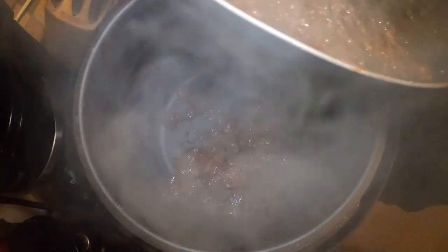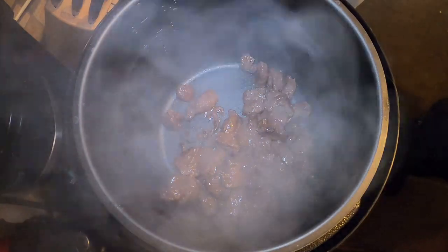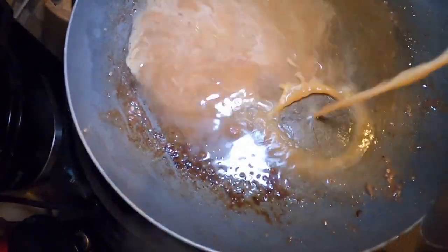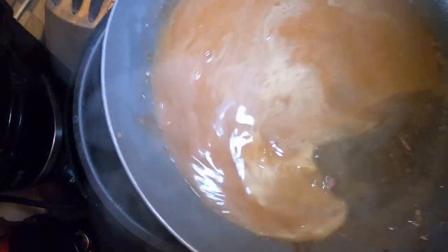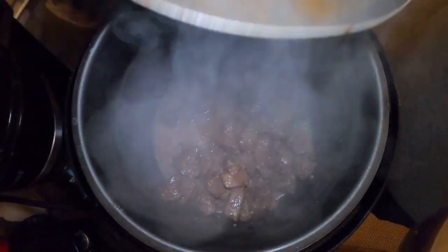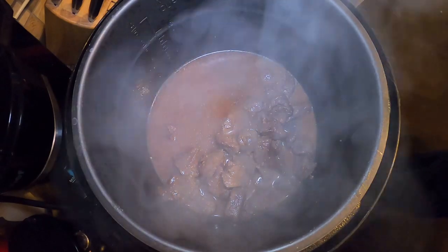Get our mule deer meat in there, and we don't want to miss out on any of that because that is all flavor. So pour in a little bit of beef broth, deglaze it a little bit, pour that in there with it for a total of 2 cups of beef broth.